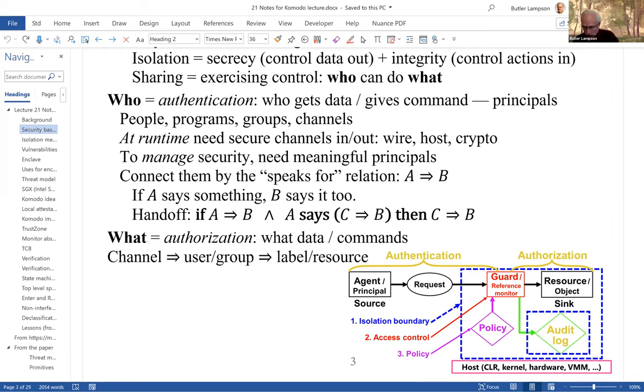The arrow along which the requests come in has to be some concrete thing, a physical wire or a channel provided directly by the operating system host, like a pipe, or a cryptographic channel. One way or another, you need some concrete security mechanism.